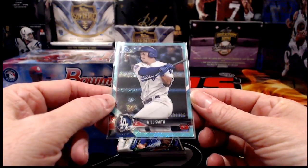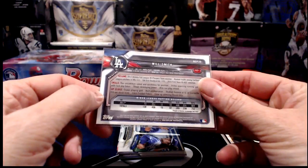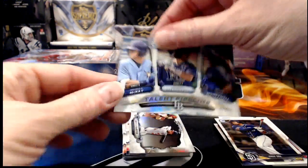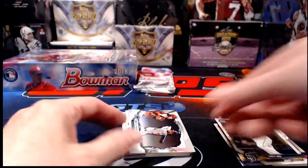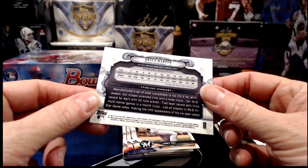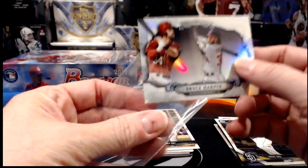Will Smith, that is green shimmer to 125 for the Dodgers, who absolutely dominated the first half of this case. They had probably 40% of the hits or something out of the first half. Bryce Harper for the Nationals. Bowman Sterling continuity.